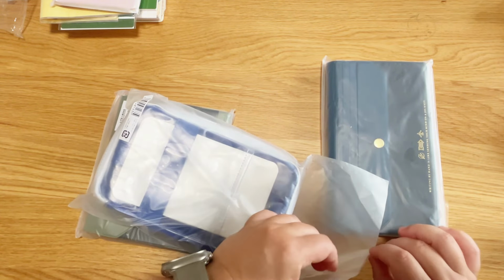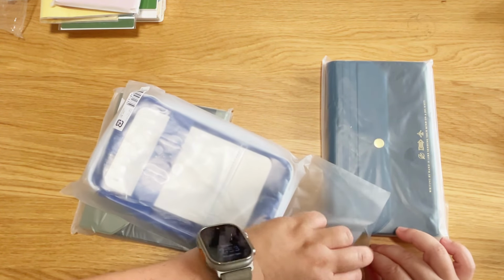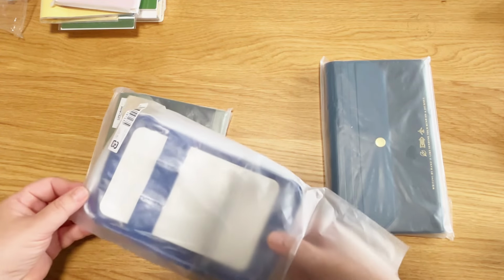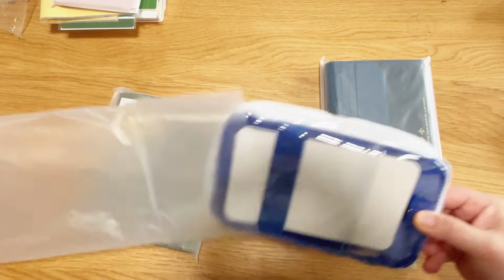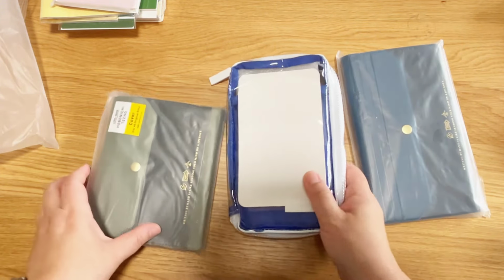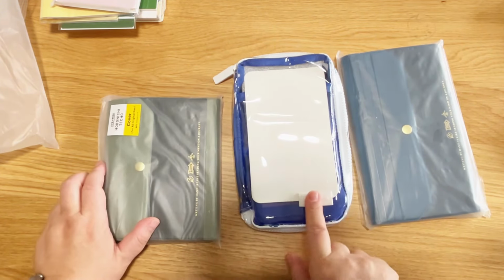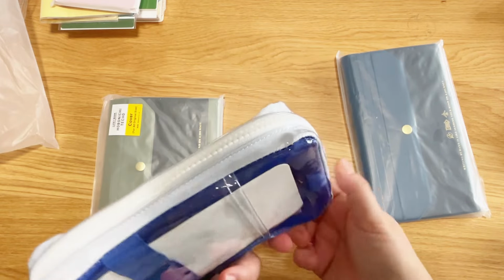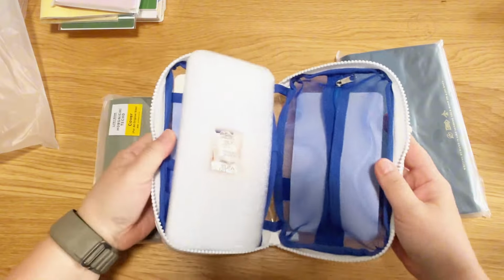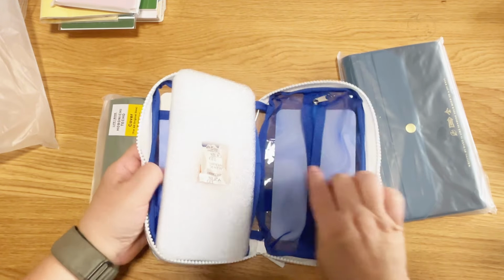No, I did get one from Jet Pens, or was it Nico Neko? I can't remember. I did get one, but Catherine wanted one and she couldn't get one. So I sent that to her and I ended up getting another one from the Hobonichi website. I love this pouch. So this is the accessory that I got. This is one of the drawer pouches that I picked up from Jet Pens.